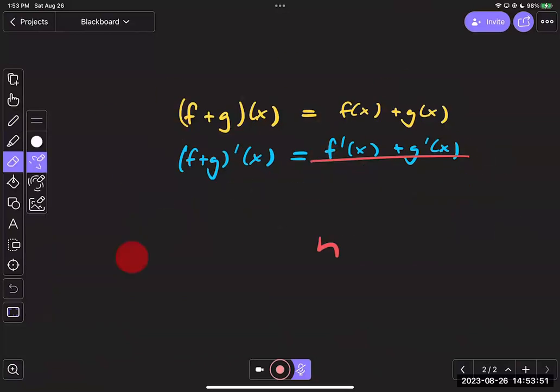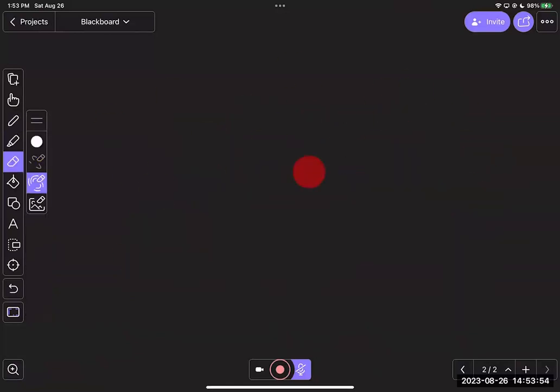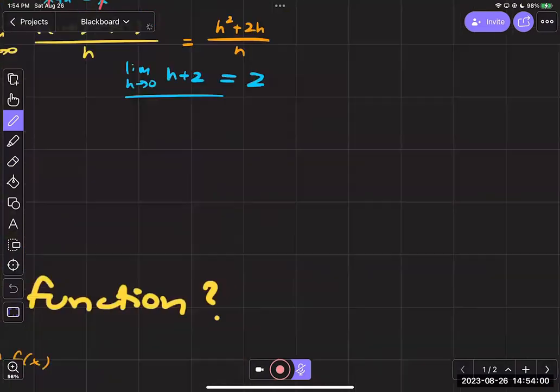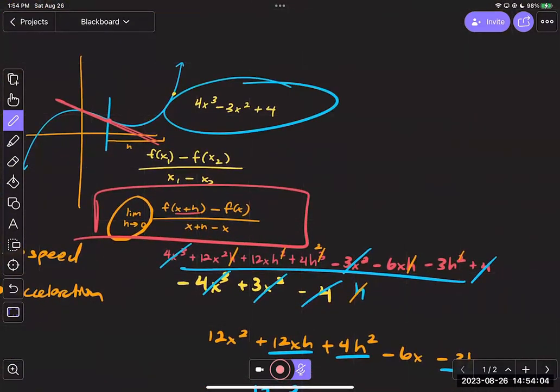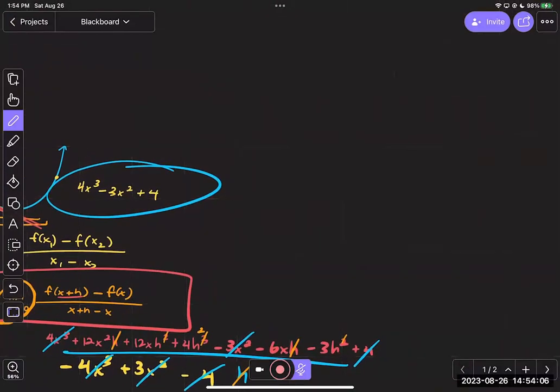Okay. Now, what's the important part behind all of this? Well, what this means is basically, if I give you something like, let's go back to this example back up here, this formula up here. Let's say we want to find the derivative of 4x cubed minus 3x squared plus 4. What would you say the derivative is now?